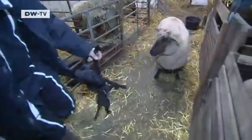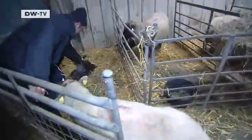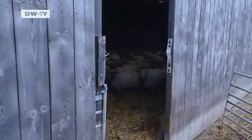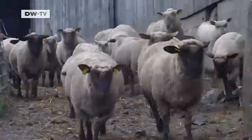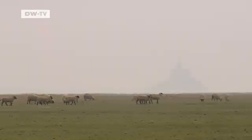Every winter, around 600 lambs are born here. There you go. Now you can rest. As soon as the lambs are more than a month old, they'll head outdoors with their mother. But not onto an ordinary pasture. They're off to the salt flats in the bay of Mont Saint Michel.